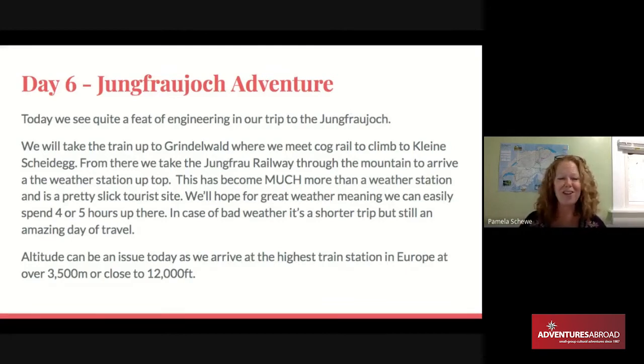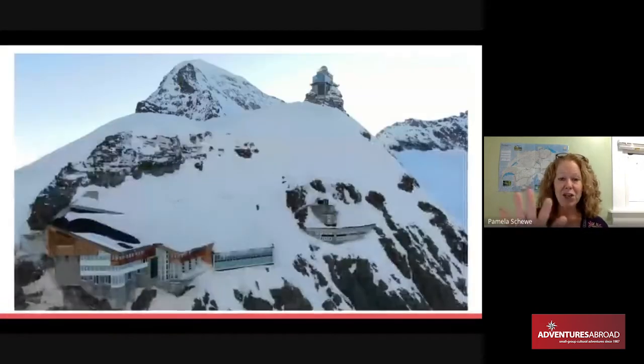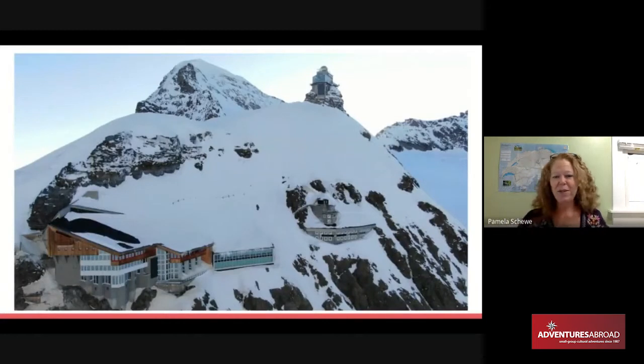It's quite a feat of engineering. We will take a train up to Grindelwald, where we meet the cog rail that takes us up to Kleine Scheidegg with the view of the mountains right there. You'll be able to see what we're headed for. And it becomes a pretty slick tourist spot up top. I'm gonna jump ahead just so you have the perspective to see this.